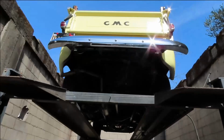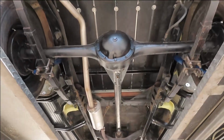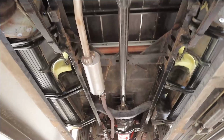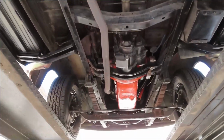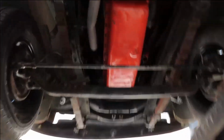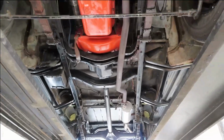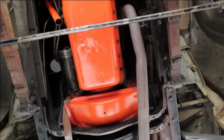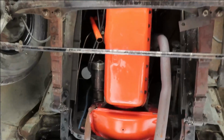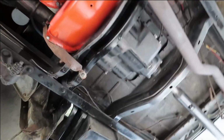All right, let's head underneath the GMC. This is just really nice under here. Check it out. It's in really good shape. And we just resealed. We did a new rear main and a new pan gasket, so it's not leaking or anything. Super nice on that front.